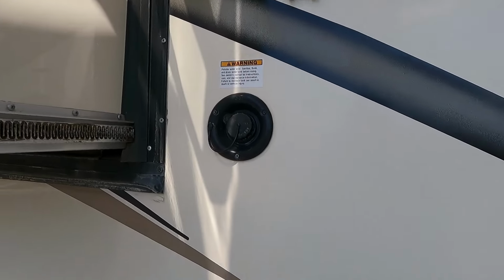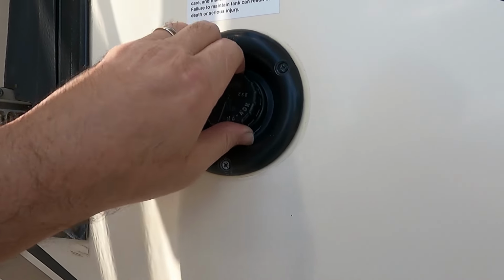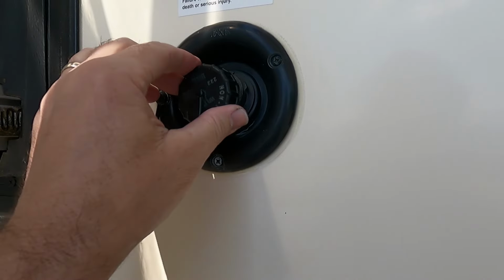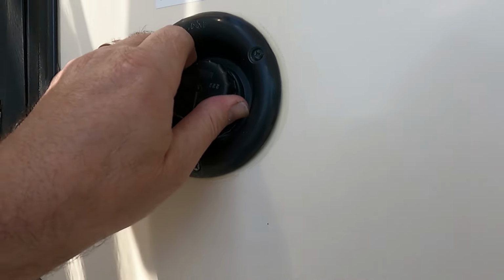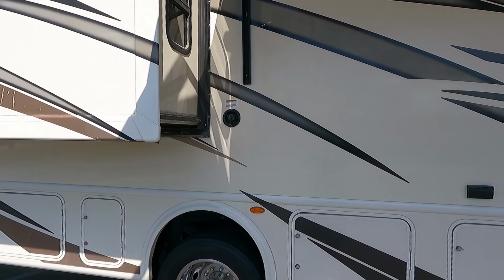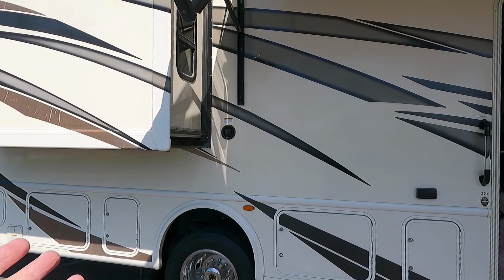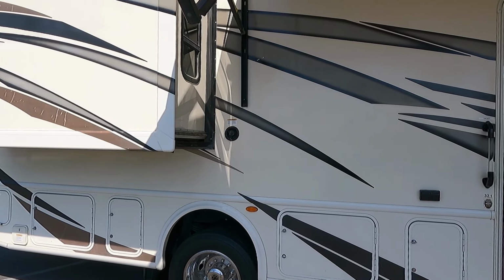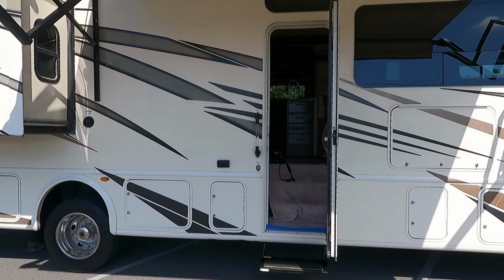Now right here near the awning, this is your fresh water quick fill location. You take this cap off, you bring a garden hose over, you fill up your RV's water tank. Generally, you treat your RV water like a foreign country. Don't drink it unless you know what you're doing and you sanitize it first. If you brush your teeth in an RV, use bottled water.